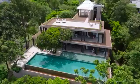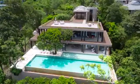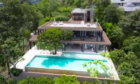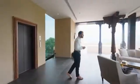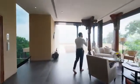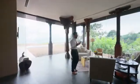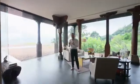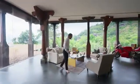So you have the entry on the top floor, guest suites are all in the middle section, and the lower level of this property is where we have all the common spaces, pool deck. So what I love about this space particularly is the fact that it is all glass, so you see the surrounding landscape, great natural light comes in. It is this really immersive experience. You really take in what's around you, which is fantastic.